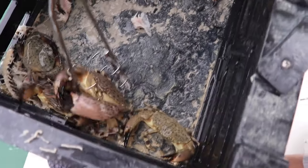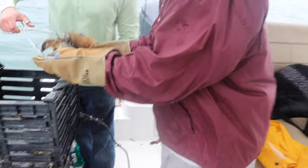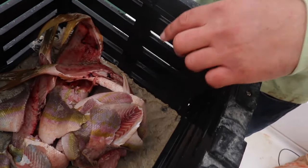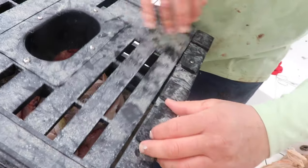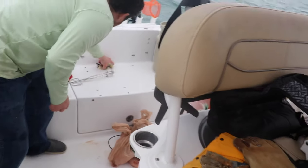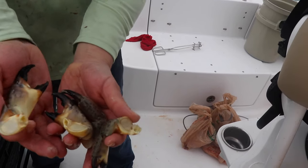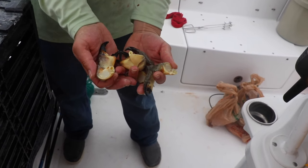All right, let's get the big guy. Look at that one. That's our biggest one so far. Those are claws. There we go. Pretty cool. So we're reusing prior carcasses, so nothing's going to waste. See the claws back here? So the crab gets to live. They'll regenerate those claws and we get a nice appetizer tonight.